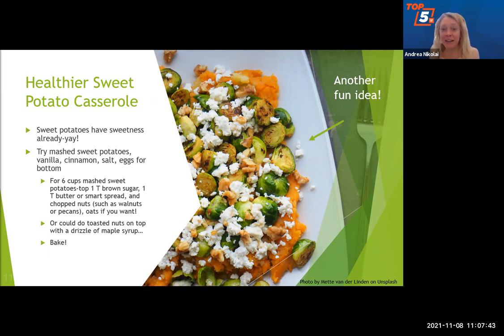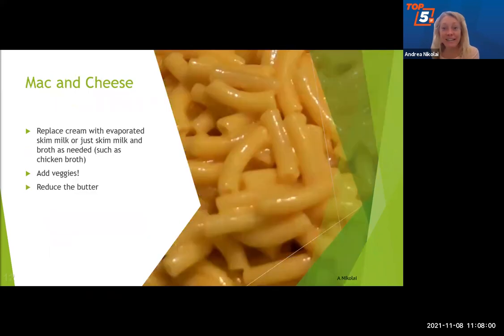And then, thinking outside the box, like that picture there where you see mashed potatoes on the base, and then maybe some roasted Brussels sprouts on top, toasted walnuts, and some feta. There's a ton of fun ways to do it that don't have to be so hard on your heart. So, mac and cheese, right?